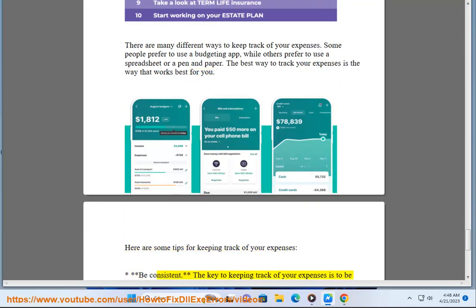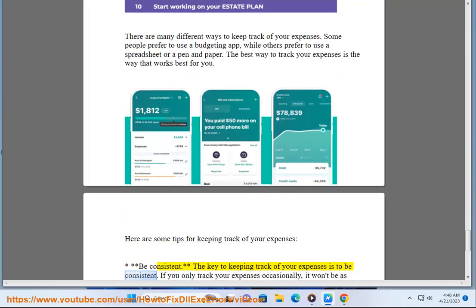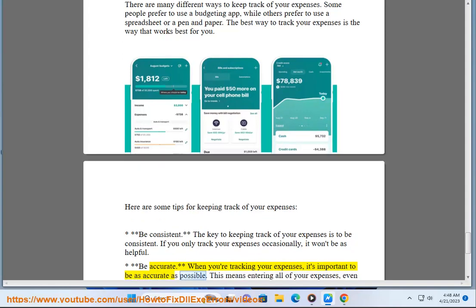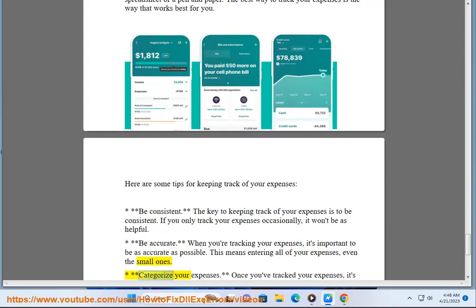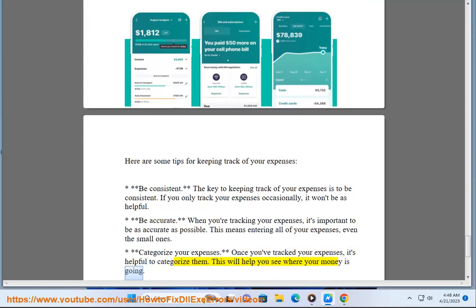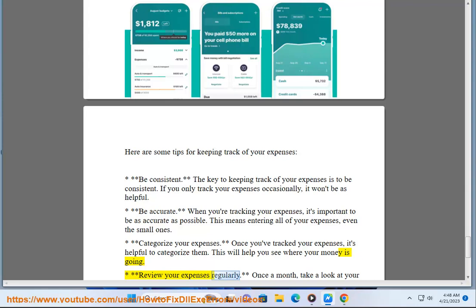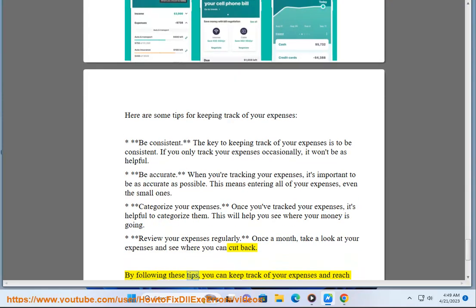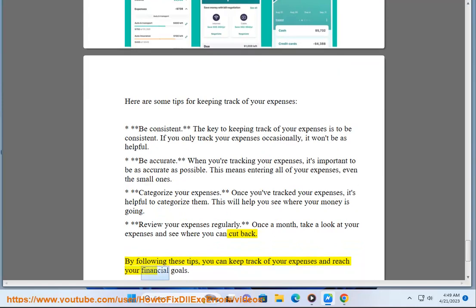Be consistent. The key to keeping track of your expenses is to be consistent. If you only track your expenses occasionally, it won't be as helpful. Be accurate. When you're tracking your expenses, it's important to be as accurate as possible. This means entering all of your expenses, even the small ones. Categorize your expenses. Once you've tracked your expenses, it's helpful to categorize them. This will help you see where your money is going. Review your expenses regularly. Once a month, take a look at your expenses and see where you can cut back. By following these tips, you can keep track of your expenses and reach your financial goals.